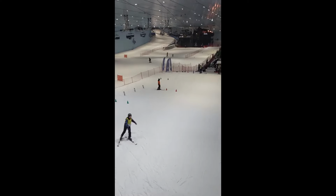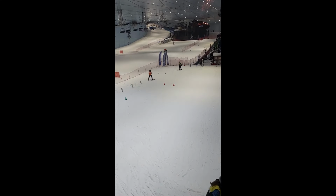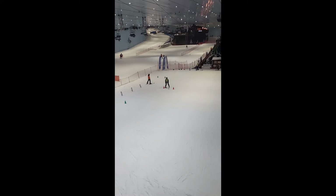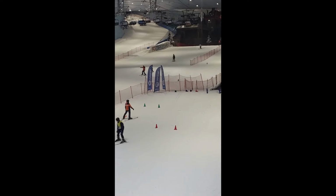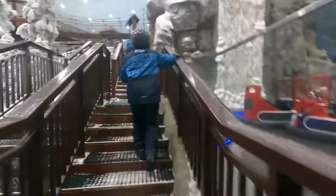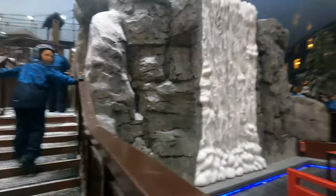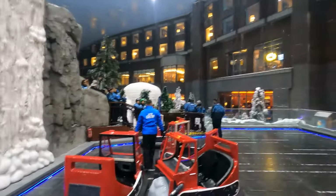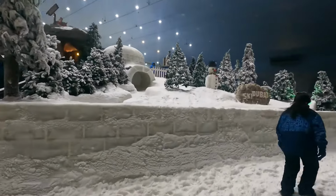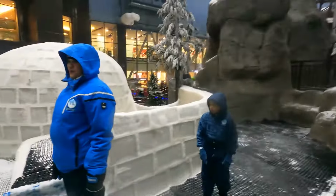I must say it's quite awesome to be in the middle of Dubai at 38 degrees Celsius outside and then walk into this snow cone of a place and do skiing. There's a full-on ski slope as you can see up there. I don't know where they start from, but it's quite a big slope. A thrilling experience. Ski Dubai has 5 slopes of varying difficulty, with the longest run being 400 meters at a fall of 60 meters.